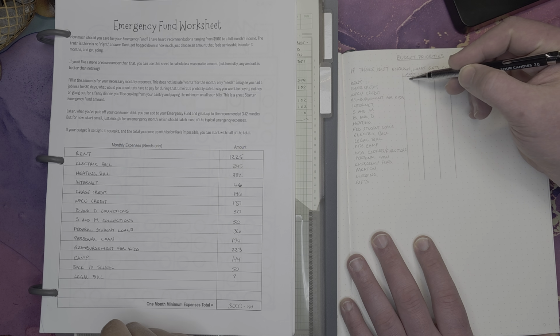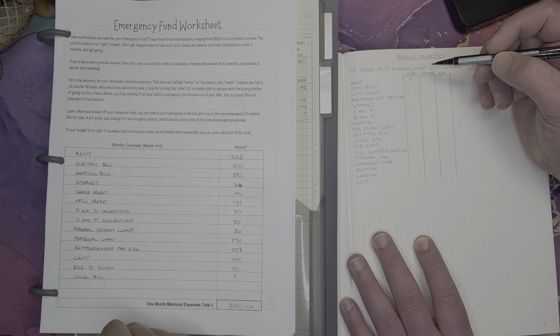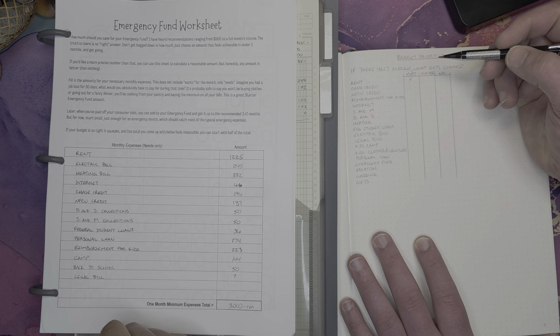And the reason that's a must pay is if there's nowhere for us to stay, then this was all for naught in the first place. Like I said, there are a couple other things on here that fall into that category in my head, but we will get to them in due time.